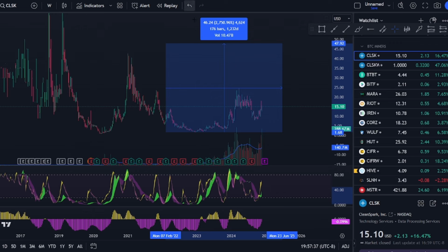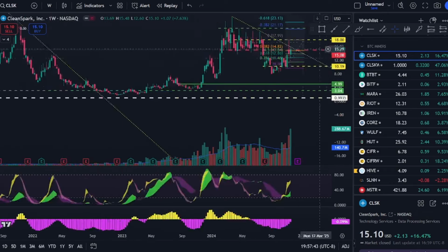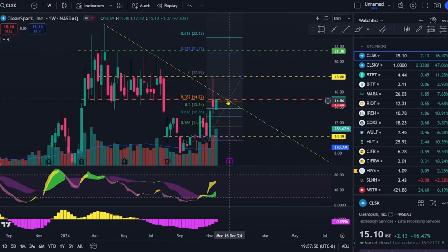So that's what I'm looking at for CLSK right now. And if we look at the drawing, here's the other thing that's exciting. Let me zoom on in here. We've got this trend line. If we close above that, going into next week it'll be at 15.53. If we close above 15.53, we are opened up easily up to $18, maybe even beyond.